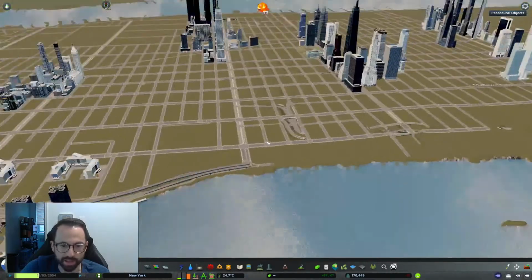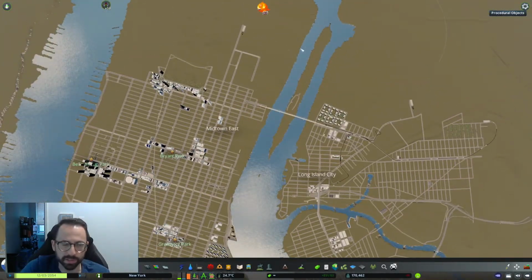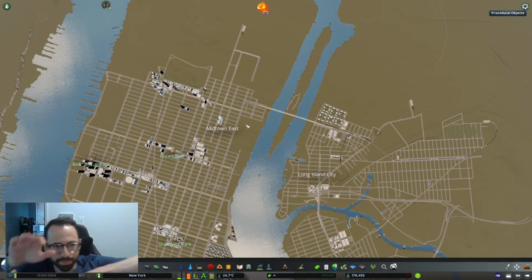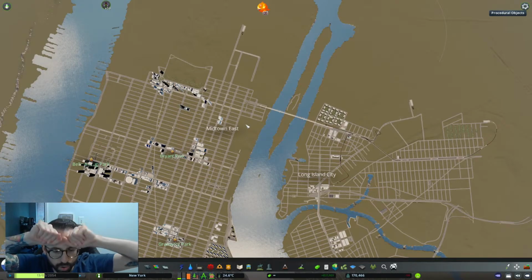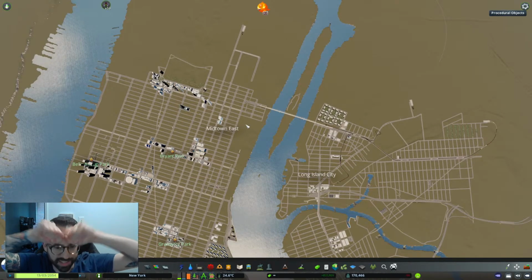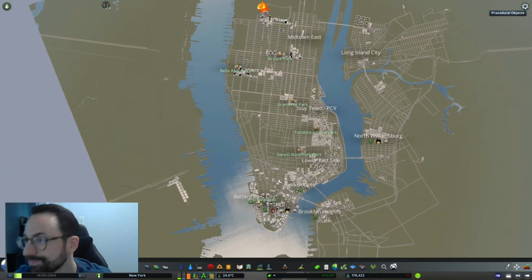The FDR right now I have ending right on 34th Street. It's much harder to build up here because there's a lot of underground sections and above. Look at it on Google Maps. The FDR is like, who thought this was a good idea? Terrific.